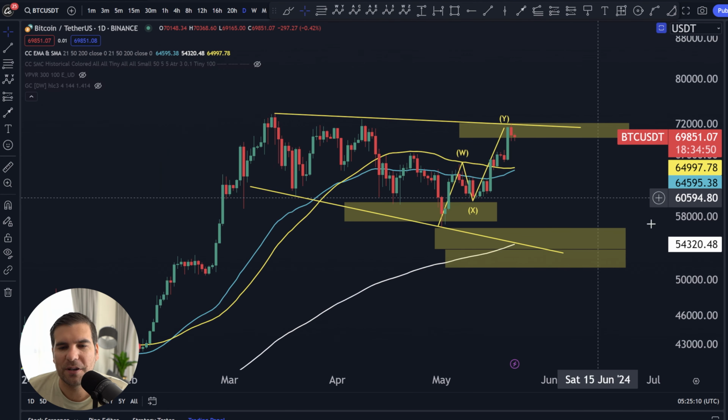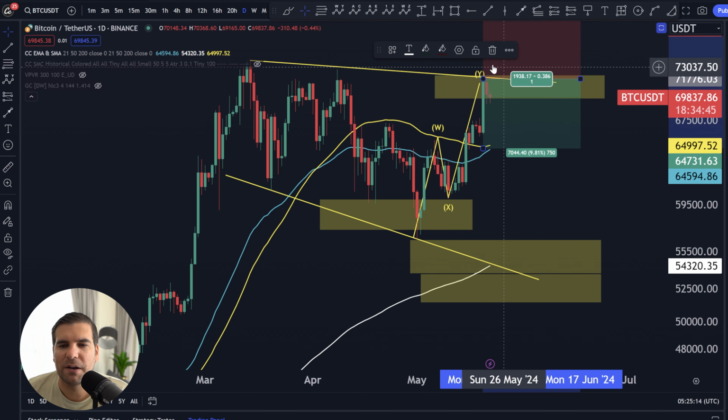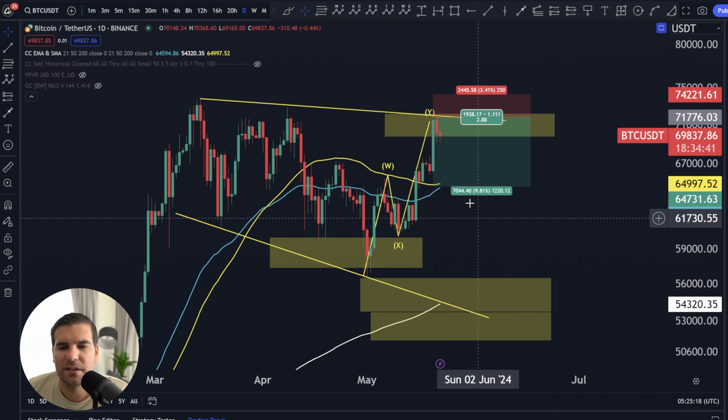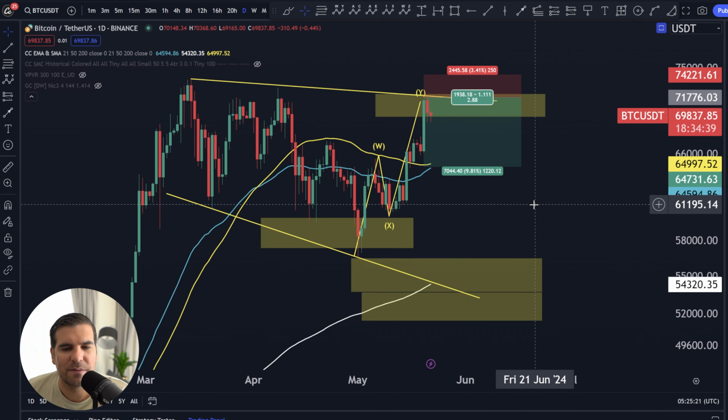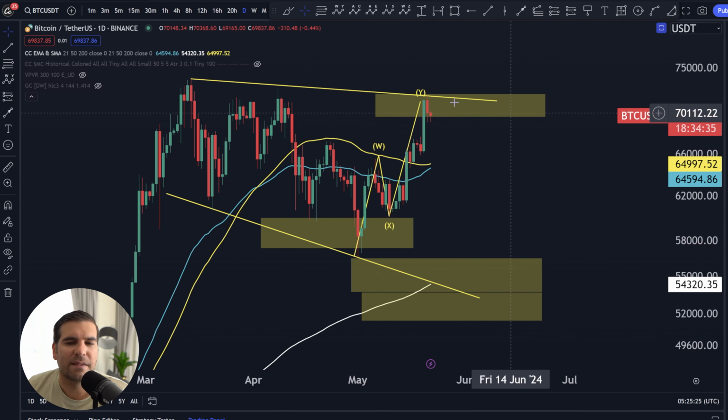So for the most part on our daily time frame, we hit our upper target. This is where I said we should be thinking about short positions, put in a stop loss into new all-time highs, and target out at least the 50 EMA, 50 SMA. Good risk-reward ratio had we entered this one. So again, that's what I'm looking for.